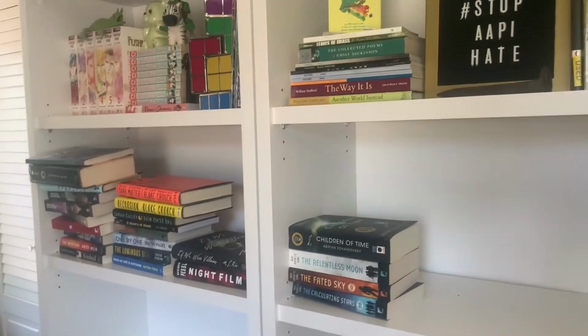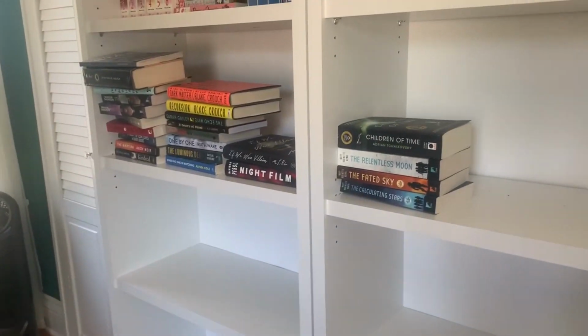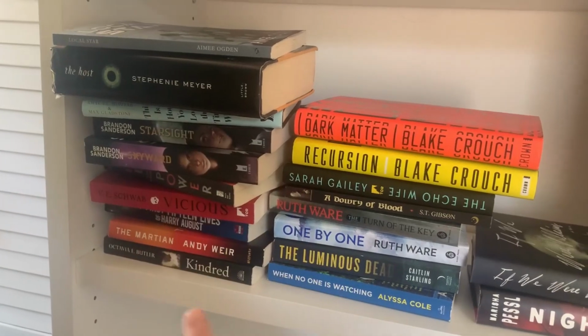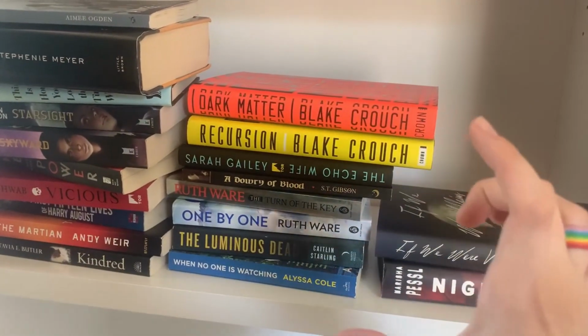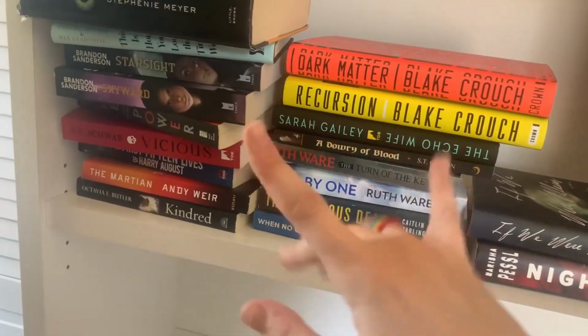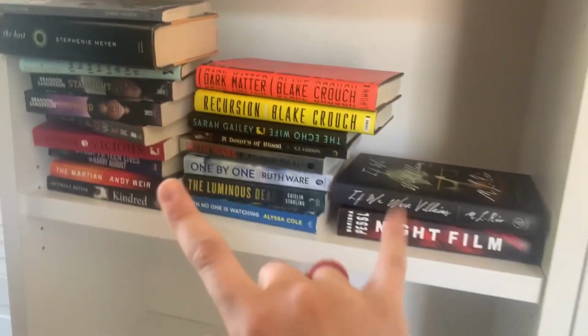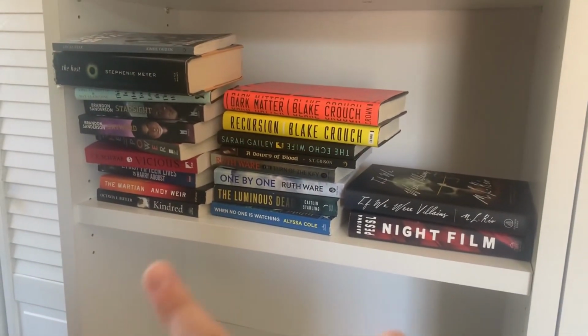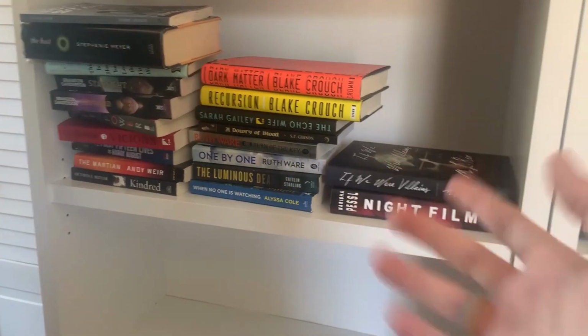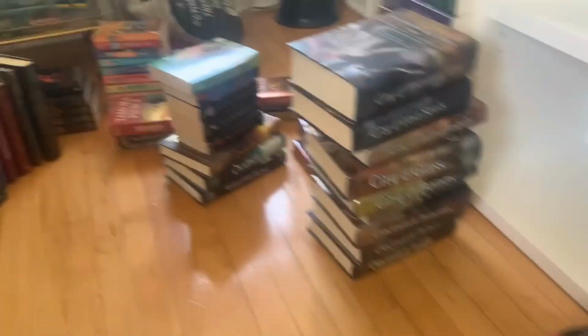Obviously not all of the books are off the shelves, but they are now grouped by some categories. Okay, so we've got science fiction, and this is mostly thriller mysteries, but also science fiction thrillers. So it's hard to differentiate these two piles because it's like, well, this is a thriller, but it's a sci-fi thriller. So it's like, I don't know. Okay, let's go over the piles.